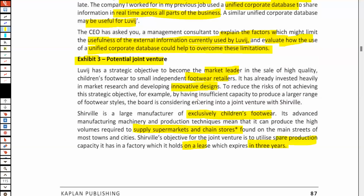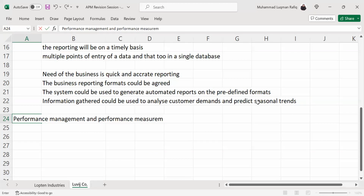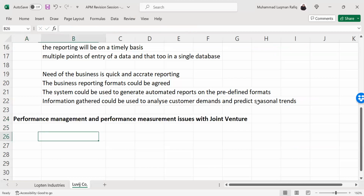The question may seem like a joint venture scenario and so on, but it's simple: if you are working with somebody as a partner, what is the issue that you would face? What is the problem that you would face? That's what you have to answer. So the performance management and performance measurement issues with a joint venture.